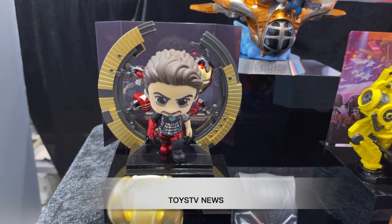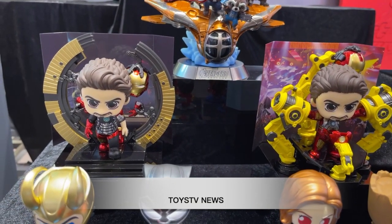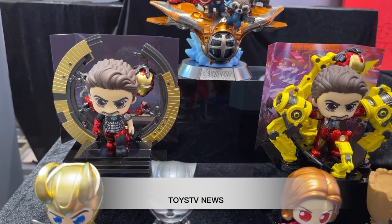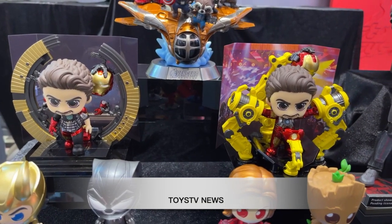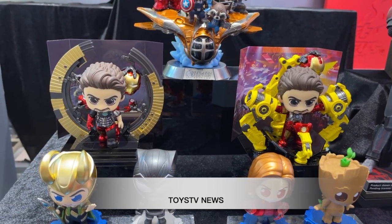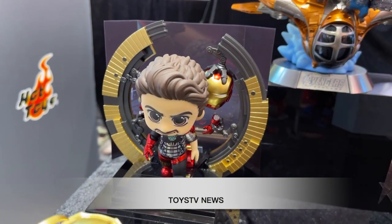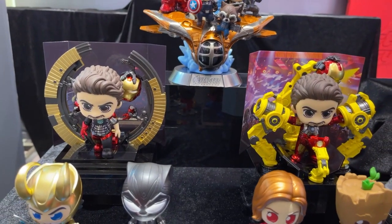Okay. And as you can see, Tony Stark with the armor gantry. It's very nice actually. And maybe the first time we've seen this in the Cosbaby series. Yes. And for me, it looks very close to the China Brickbox figure now. The size is only 3 inches high, I could see. But the quality is much higher. Two different things, because they are not selling Brickbox. The price is also much more premium. Maybe over 100 Hong Kong dollars, right? Yeah, this one is 450 right now. Whoa. But it's nice.